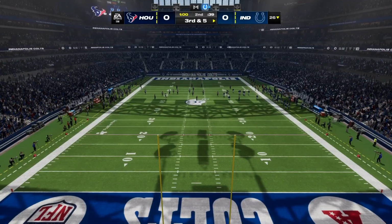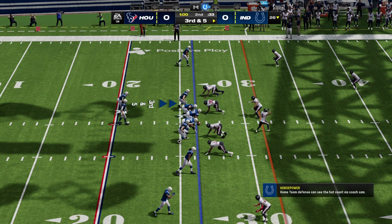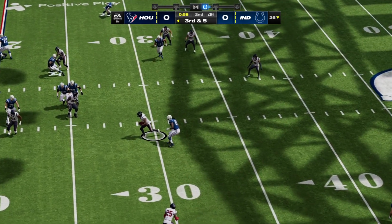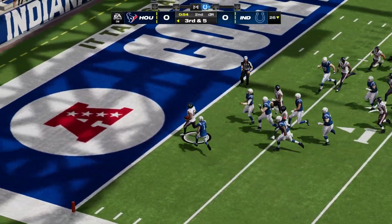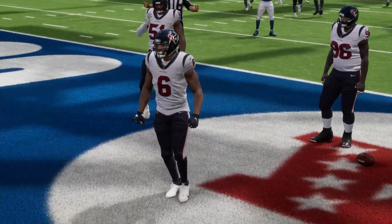Second quarter now from Indianapolis with the homestanding Colts in possession. Third play here, this opening drive, as they're up against a 3rd and 5. Now Minshew. Well, he rifles one, and that's going to be intercepted. Picked off by Denzel Perryman. And they will score a pick 6 for the Texans TD.